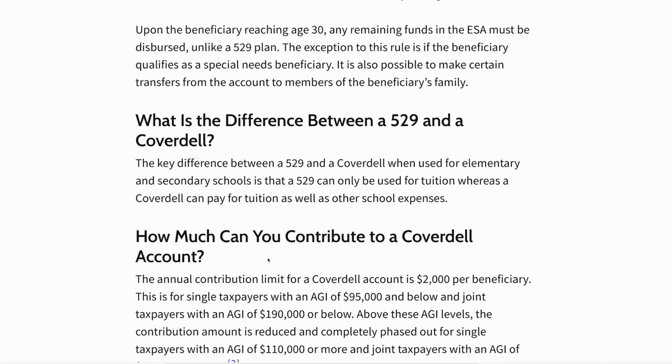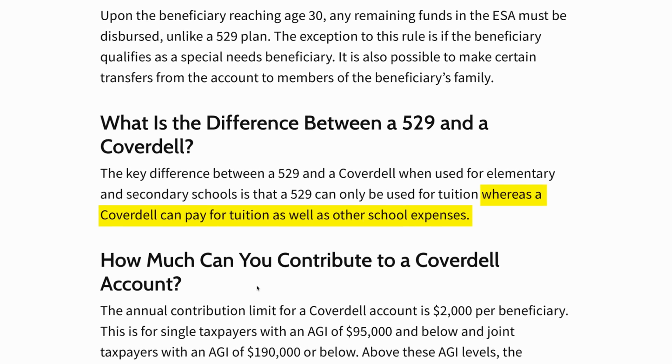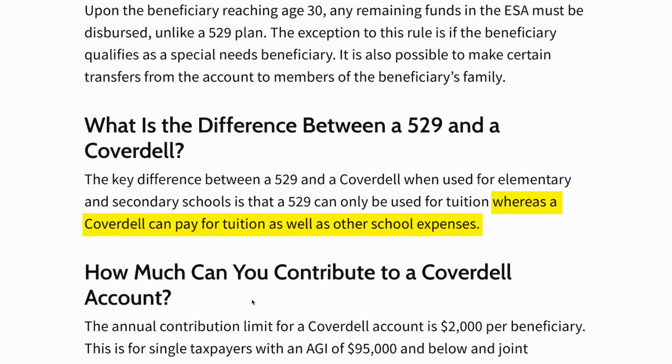One of the benefits to the Coverdell ESA is that you can use it for other education expenses other than just tuition, like a 529. And in my opinion, the biggest benefit to a Coverdell ESA over a 529 is the investment options. You can open it up like it's a regular brokerage account at many places like Fidelity or Vanguard or Schwab, and you can choose from stocks to ETFs to mutual funds that are all available in all normal accounts. You're not just limited to the small number of options that the 529 gives you.